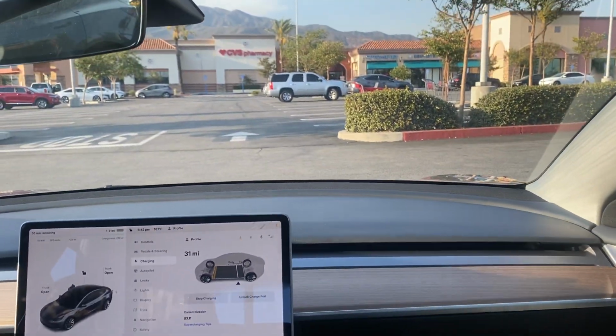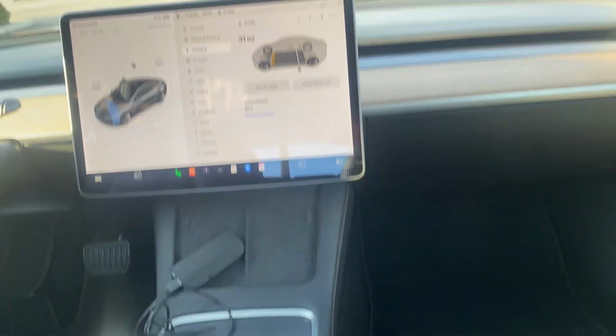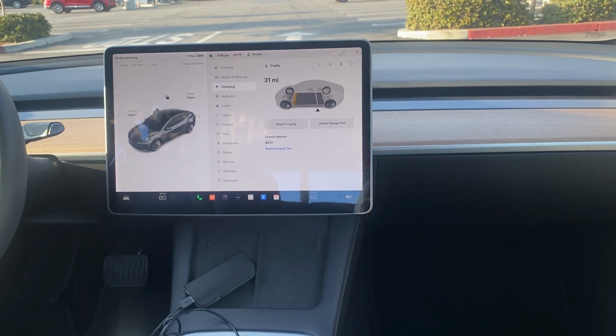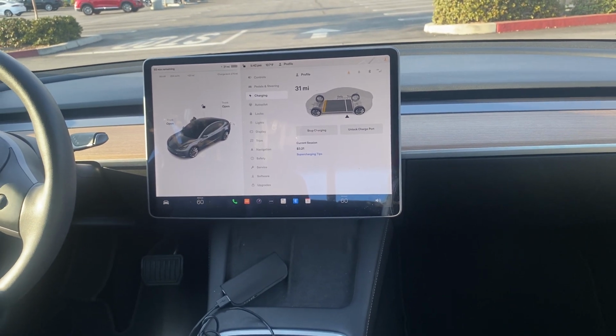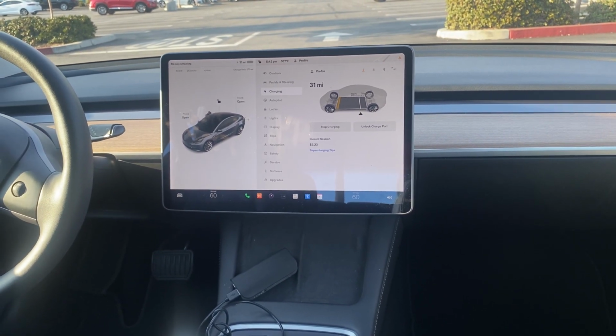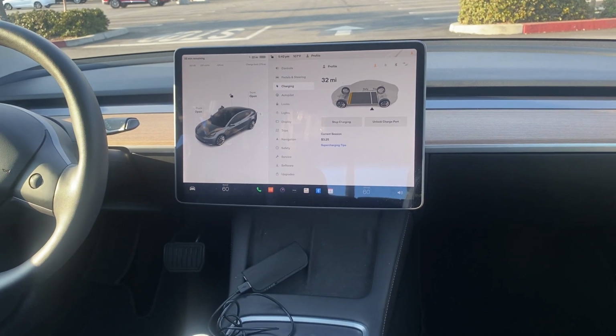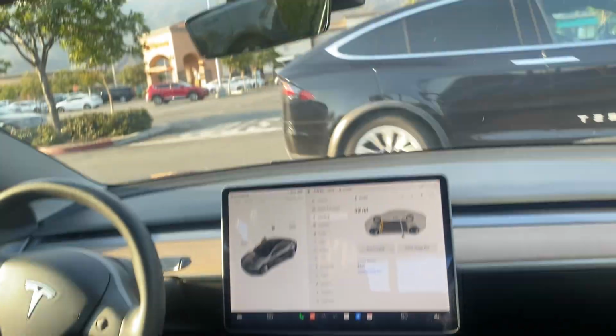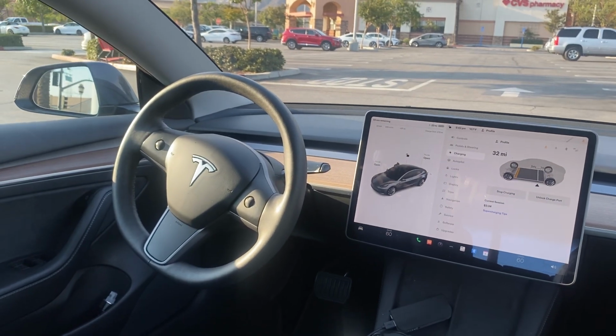So yeah, this is how much is left. I have 31 miles right now. I already spent $3. 31 miles and I already spent $3. This is not a supercharger, or maybe it's a supercharger, but I don't know what's happening. Somebody tried way faster than that, you know. I think this might not be the supercharging one, but it's pretty all right. Look at the roof.